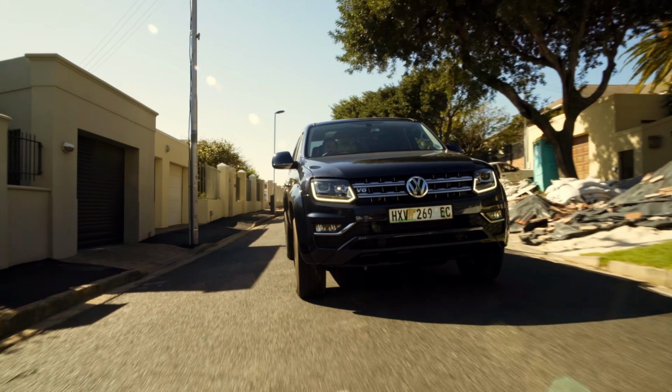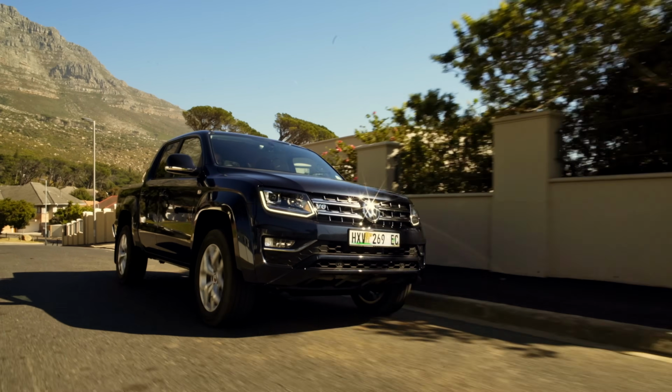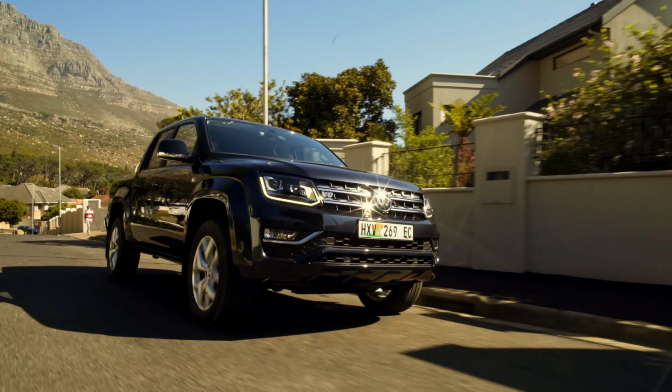But because it's so big, it has a massive interior. This is the largest interior I think I've come across in a car. I feel like a kid sitting in a shed. But let's be honest, 30-something dogless, childless men like me living in apartment blocks are not exactly the Amarok's target market. If you live a more Bakkie-friendly lifestyle, then of course this car makes a lot of sense. And if you are interested in a Bakkie, you're going to be hard-pressed to find one with a better interior than this.